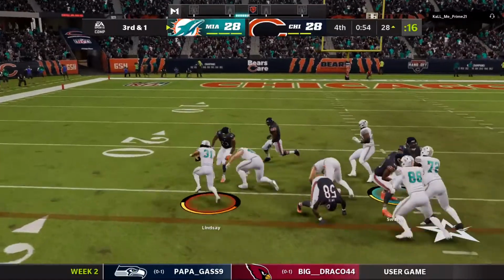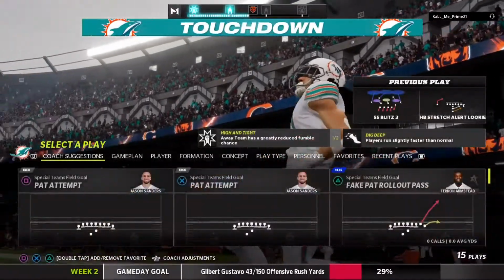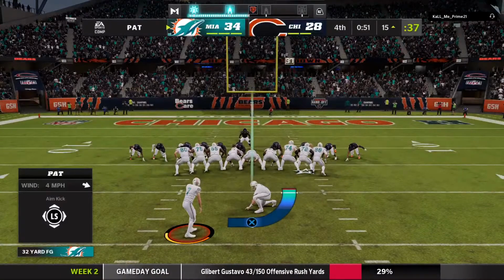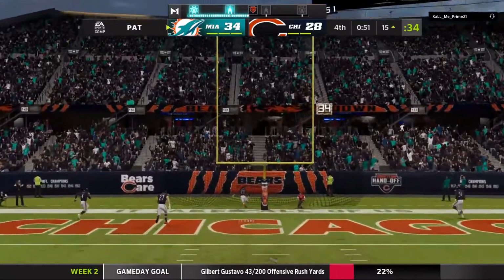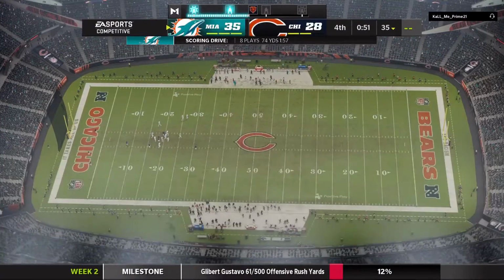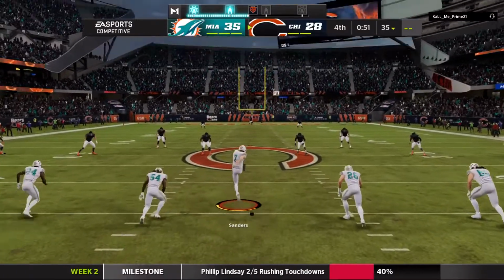They'll try and run for it with Lindsey. And that's a touchdown as they've broken our tie here in the final minute of the 4th. Sanders now to add the extra point. It's up and good, and they've jumped back ahead, 35-28. Now after the touchdown, ready to kick it away is Sanders.